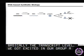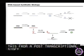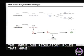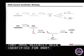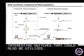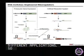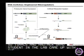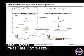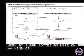We got excited in our group a few years ago about, could you do this from a post-transcriptional side? So could you take advantage of all the marvelous regulatory roles that have recently been identified for RNA and harness those to engineer interesting switches that could also be utilized for a number of different applications. So with Farren Isaacs and Dan Dwyer, who are grad students in my lab, they basically came up with this notion of engineering riboregulators. In fact, this was motivated by seminal work by Susan Gottesman, who's here, and kind of inspired by natural riboregulators that exist in bacteria.